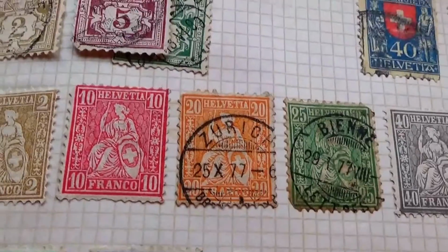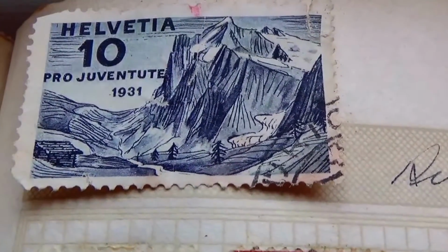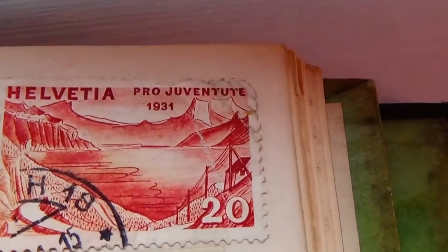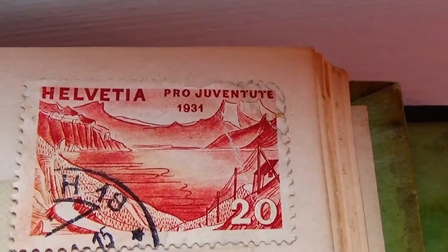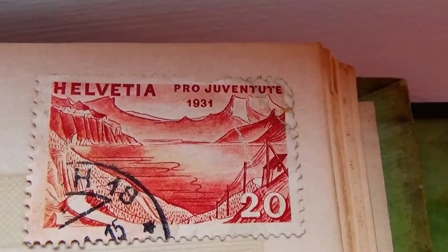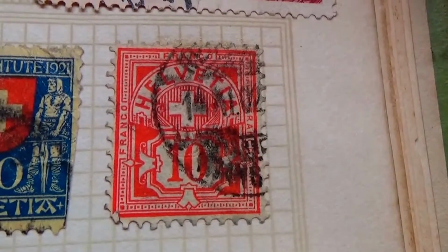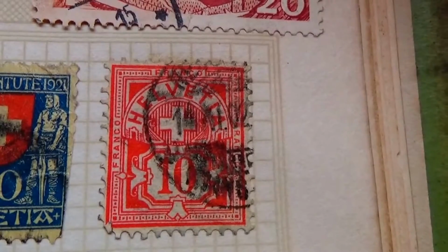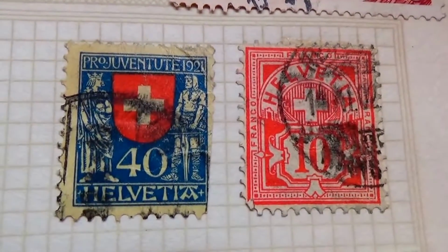Alright, let me take you through all that we have from Switzerland. Starting with this 10 one, 1931. And up in this side too, we have another 1931. Alright, then we get into these here. This one's a 10. Then we have a 40.